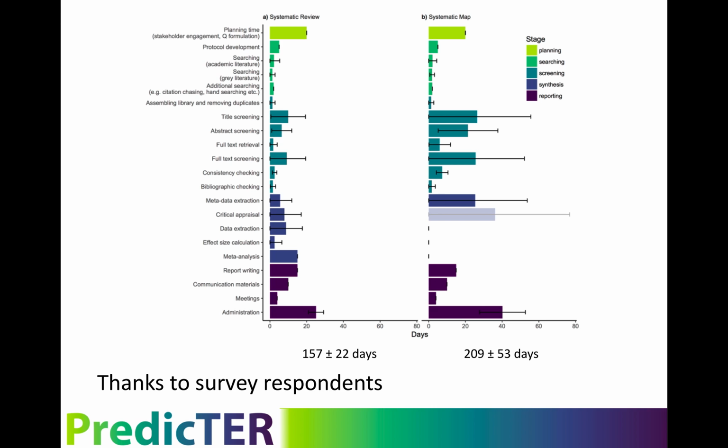And I'd just leave you here on this final slide, reminding us of the time requirements. And maybe this rings true with you. Maybe you think that 157 days for a systematic review is fairly accurate in total. Maybe that seems like too little. But we definitely encourage you to have a look at what we've found in the evidence base, and to contact us if you have any comments or if you have any feedback. And please feel free to go to predictor.org to try out the tool for yourself.